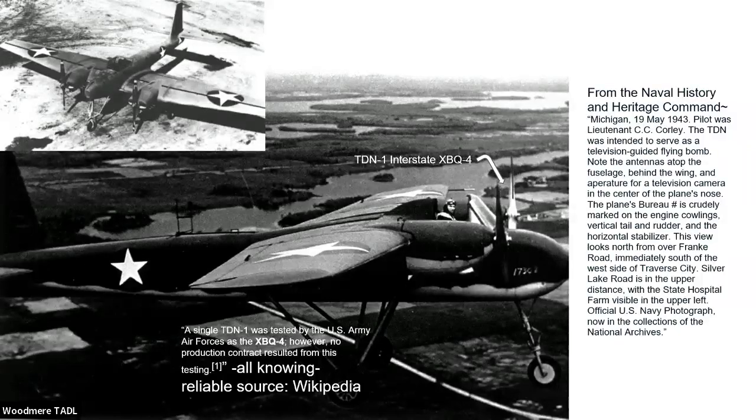Top left would have been the same kind of aircraft, if not the same aircraft. Only a couple of them were ever really made. A couple of them raced up here. Only one of them was piloted, that being this one. And this is a photo looking out to the west. So you're taking a picture looking out west, and you've got Long Lake and Silver Lake in the background. They would be heading back towards Traverse City.